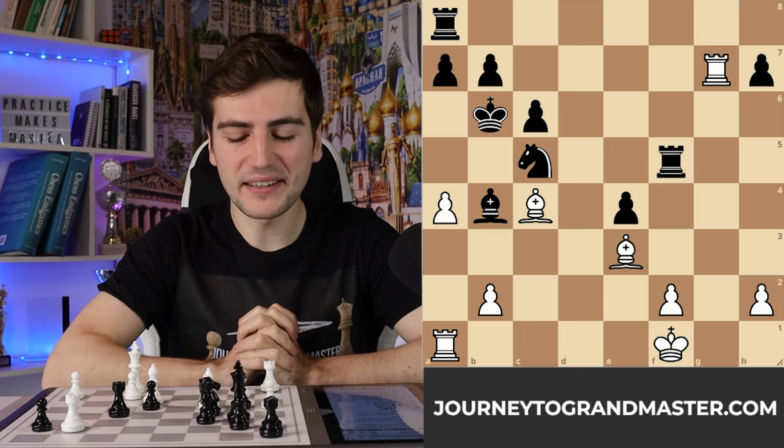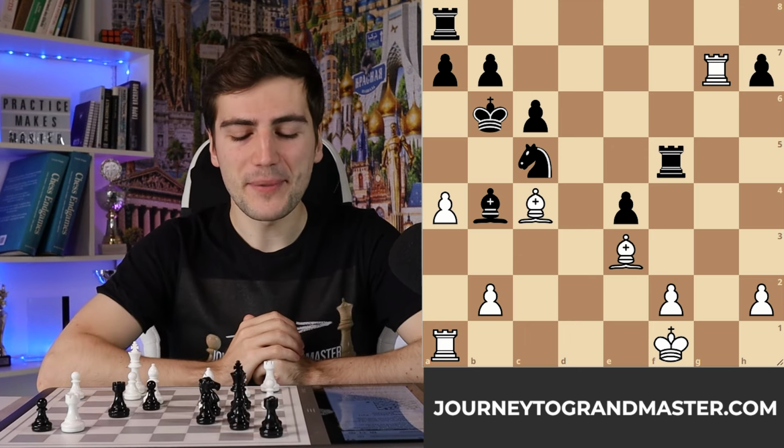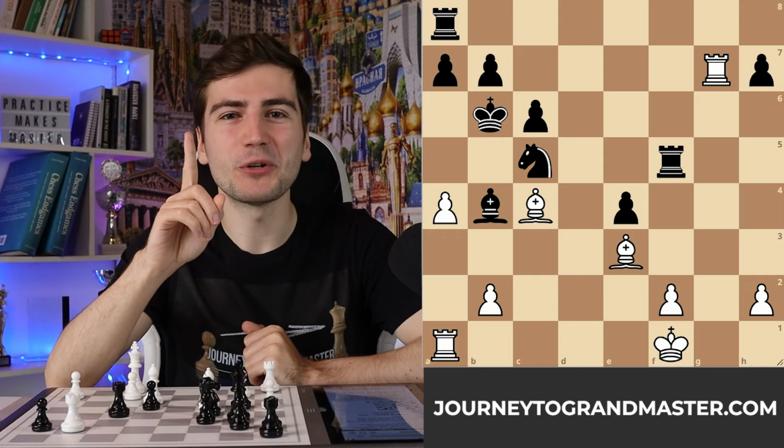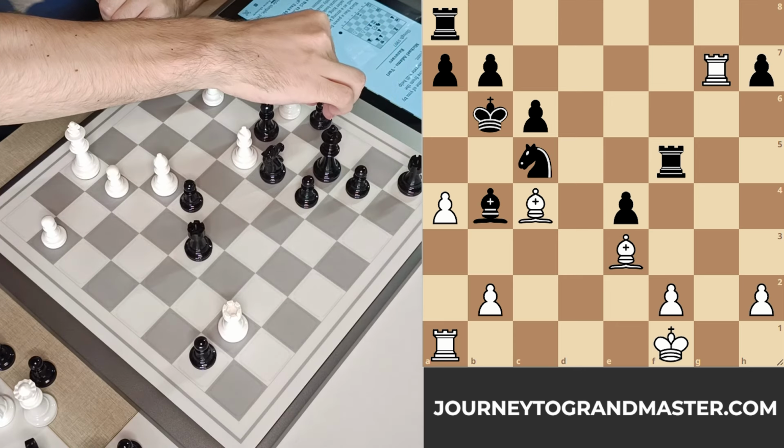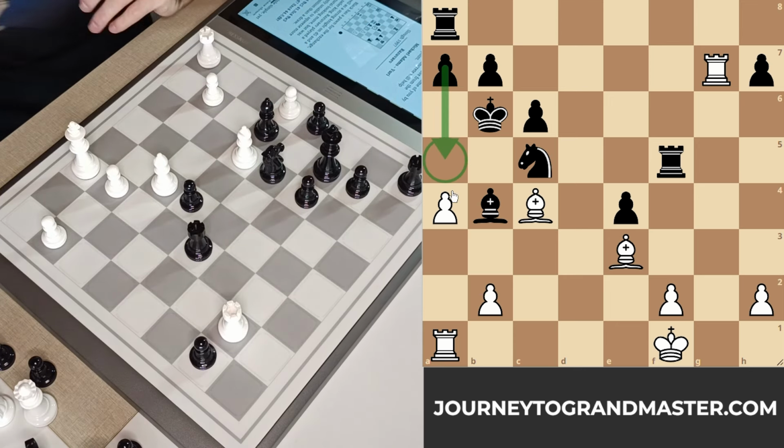Of course, you already know you need to start with the check, and here it's absolutely the truth, because if you wait just one tempo, this is, by the way, how you understand that this is the key moment. If you wait for one tempo here, black will just play the move a5, and then you have absolutely zero opportunities afterwards, and black is stabilizing the position, and then it's so difficult to create any problems.